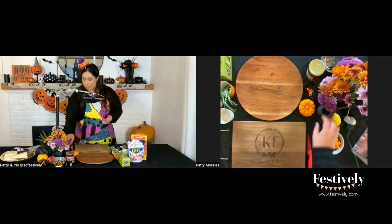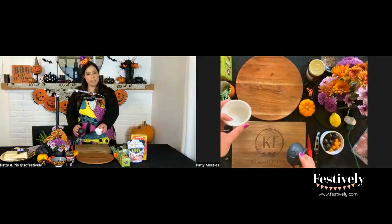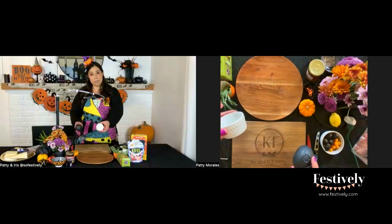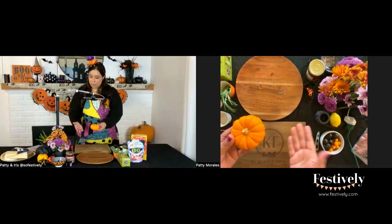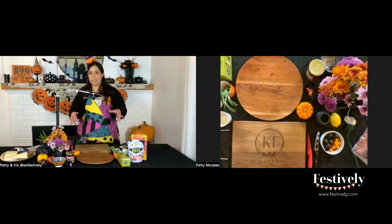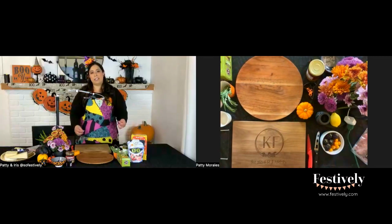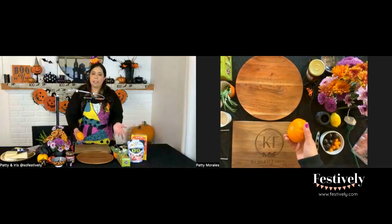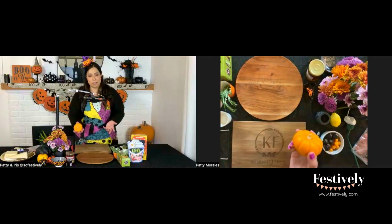And then I have these fun little cauldrons. I have these ramekins, which we're going to be building our salami rows in. Mini pumpkin. So the fun thing about a themed board is you can get as creative as you want. You don't have to have exactly these ingredients or these fun little items, but it helps. So the pumpkins look super cute on a board.